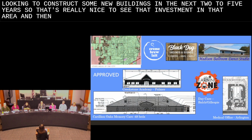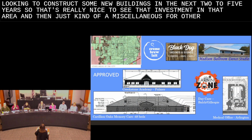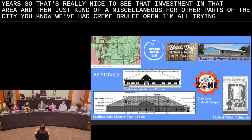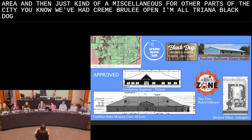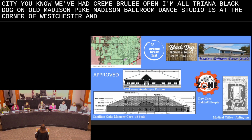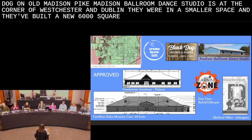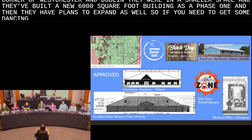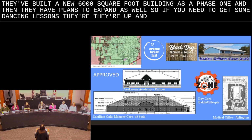And then just kind of a miscellaneous for other parts of the city. We've had Creme Brulee open on Waltriana, Black Dog on Old Madison Pike. Madison Ballroom Dance Studio is at the corner of Westchester and Dublin. They were in a smaller space, and they've built a new 6,000 square foot building as a phase 1, and then they have plans to expand as well. So if you need to get some dancing lessons, they're up and running now.